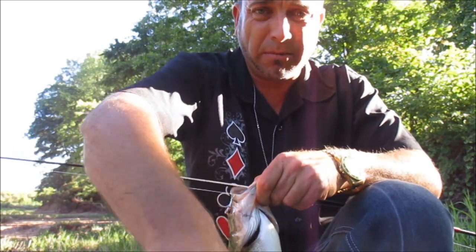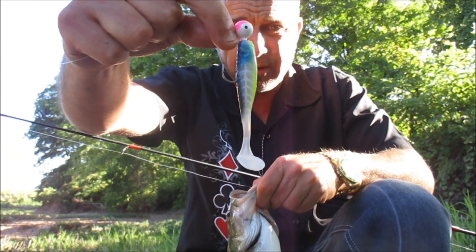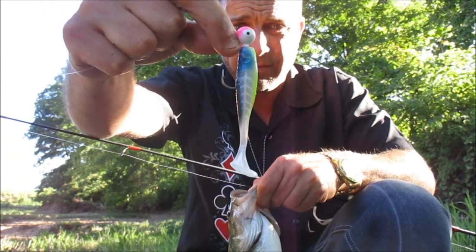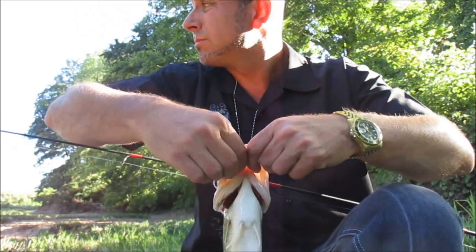This is my setup, guys. Fishbone Suicide Shad, pink and white half-ounce jig head.